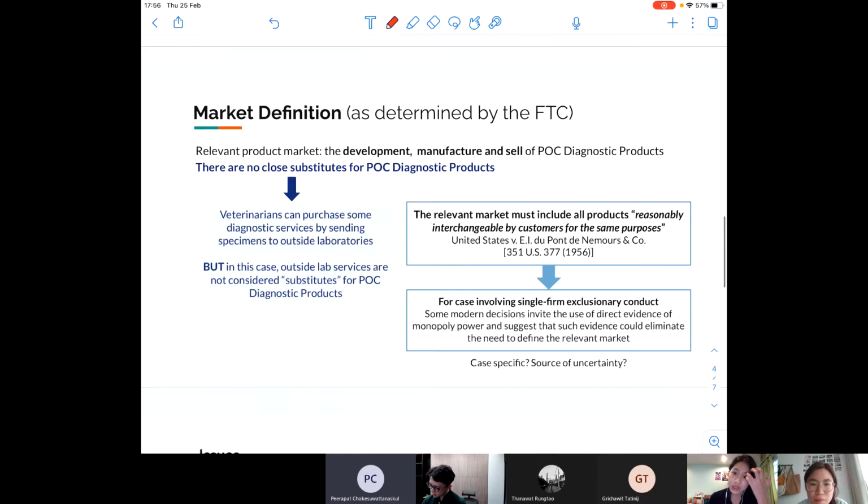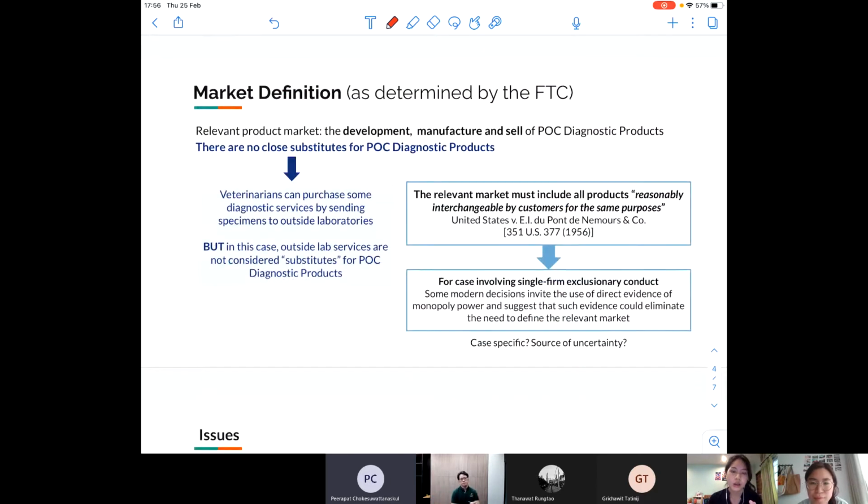Moving on to the next slide, we take a closer look at the relevant product market. The FTC also provided data that after considering the development, manufacture, and sale of point of care diagnostic products, they found that there are no close substitutes for these POC diagnostic products. And even if veterinarians can still purchase the diagnostic service from third-party labs by sending the samples to an outside lab, the outside lab services are not considered substitutes for POC diagnostic products.